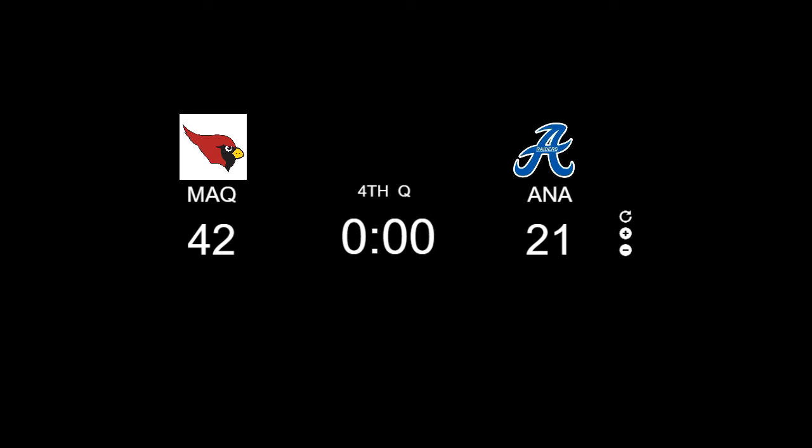Cardinals taking their time. 50 seconds left and ticking. DeWitt won 20-10. 20-10, huh? So that'll make a good Highway 61 rivalry next Friday. 2 1-0 teams meeting in Maquoketa as Liam Onen will take the snap.